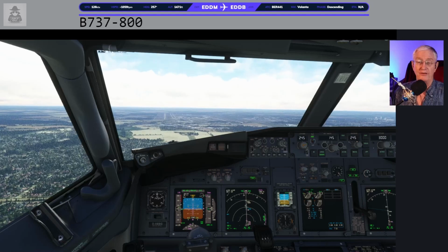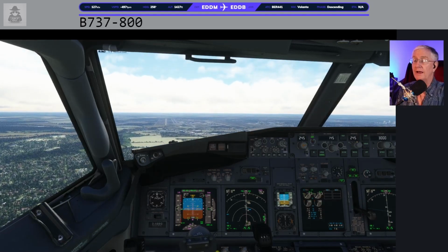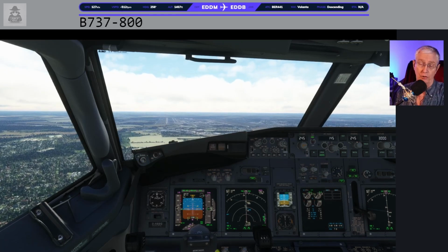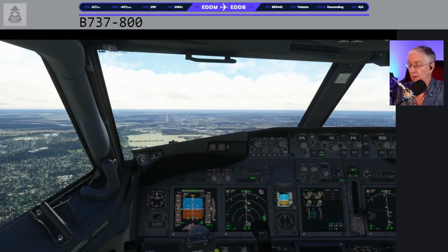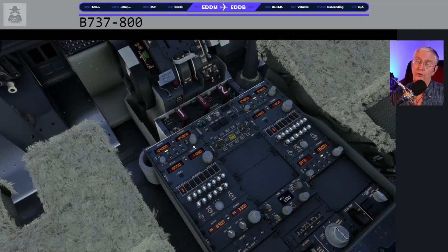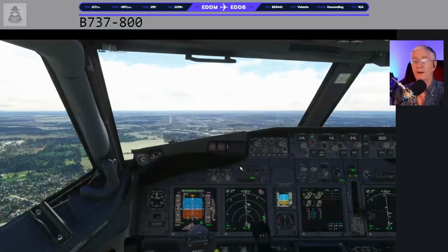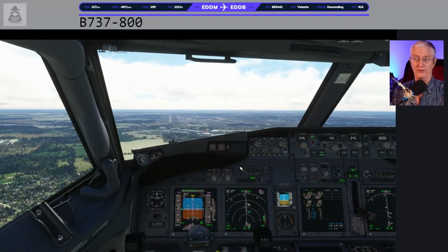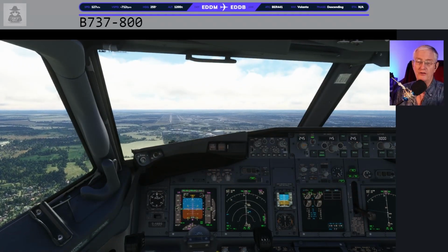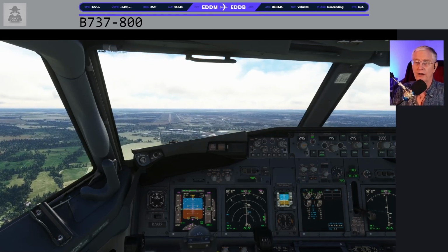If we were on VATSIM, we would be talking to tower. I would be looking at vPilot right now and seeing, is there a ground control? And if there's a ground control, I'm going to put that in my standby radio frequency. So 121.9, because this is a time when you're incredibly busy. So now my radio is set to 121.9 for ground in case there is. And if there isn't, I'll just leave it on tower. But this is something to make us not go crazy.